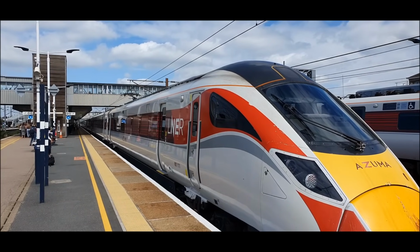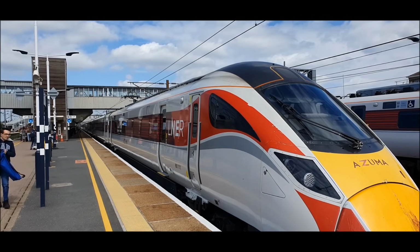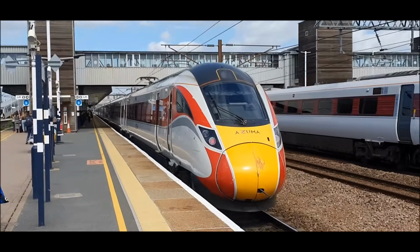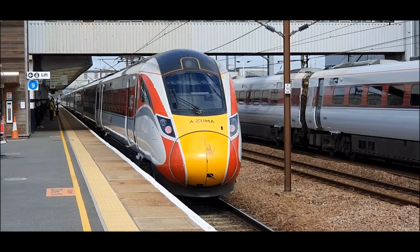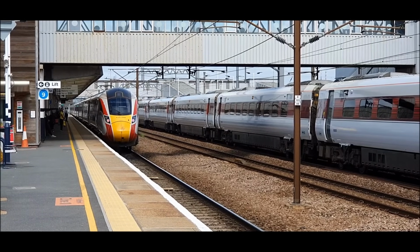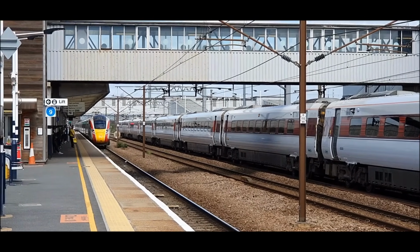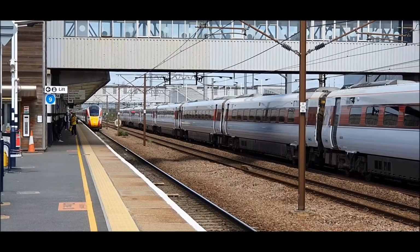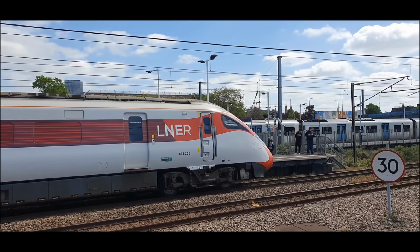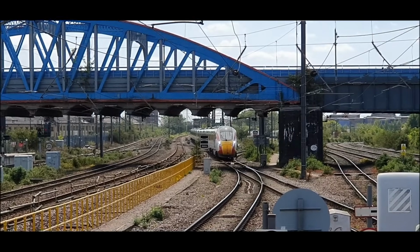Okay then, about ready to depart now is going to be the 11:53 London North Eastern Railway service to Leeds. And then next to us is the late running 11:50 LNER service from Edinburgh Waverley to London King's Cross. The cross-country service is actually going from Cambridge to Birmingham. Okay, about ready to depart 4 minutes late is going to be the 11:50 LNER service to London King's Cross, and then also coming in is the 1200 LNER service from London King's Cross to York.